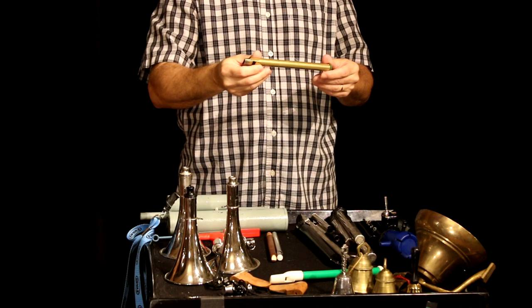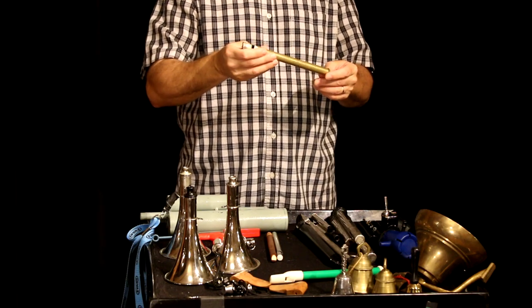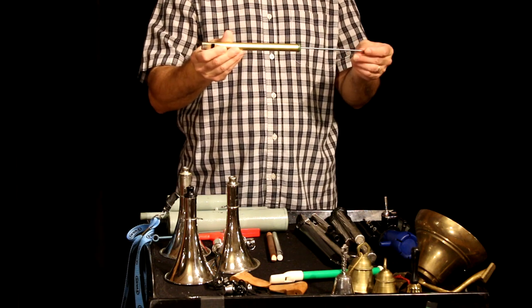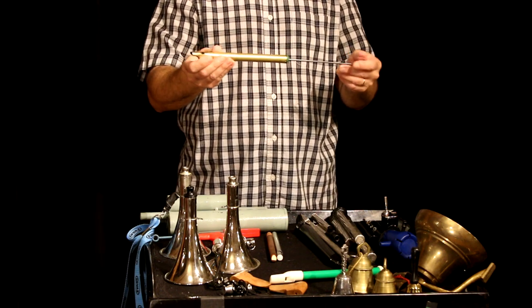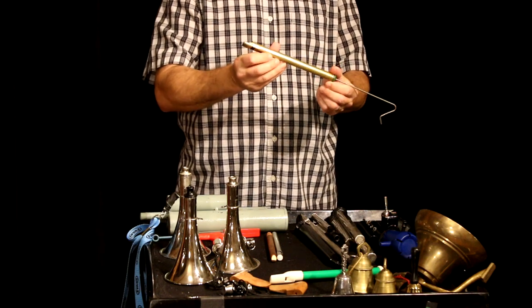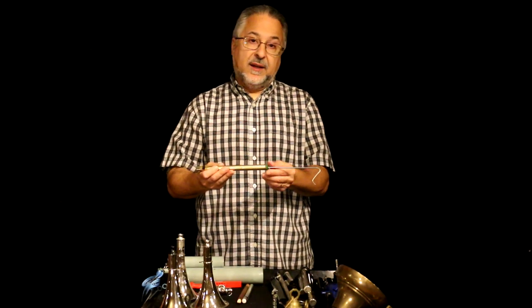This is a really nice whistle. I found this in an antique shop. This is a brass slide whistle. It's amazing. It's probably from the 20s, I would think. It's super old. Has only one plastic part on there. I don't even know if it's plastic. They used to call this stuff Bakelite in the old days.